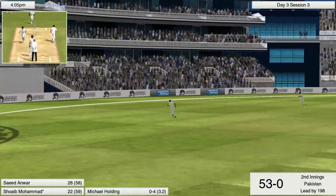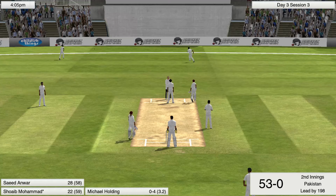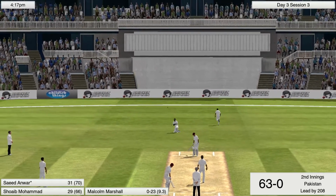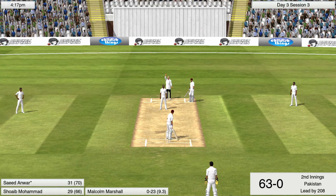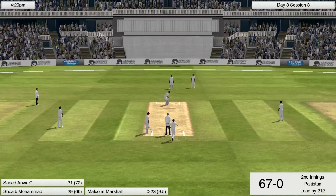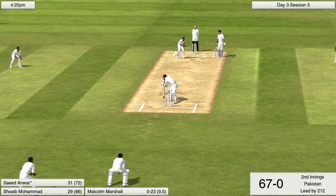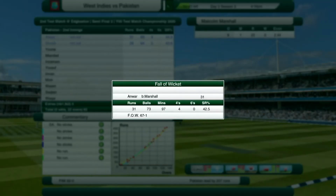That's a nice on drive from Shoaib Mohammad. 4 down the ground, and the lead is now past 200. Oh, a quick bouncer, but that's avoided Dujon, and that will be 4 byes. Oh, that's well bowled from Malcolm Marshall. He brought that one back in after taking them away all over, and Syed Anwar is out. Bowled Marshall for 31, and Pakistan are 67 for 1.